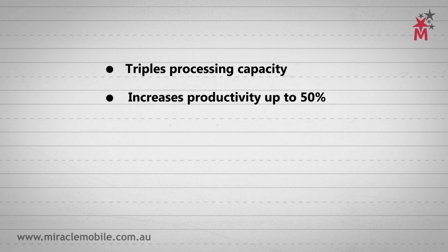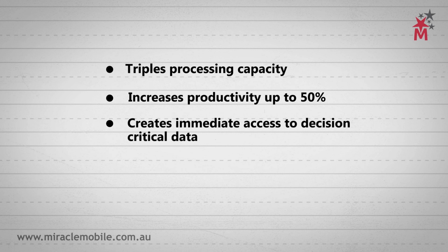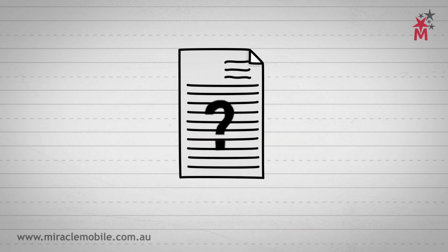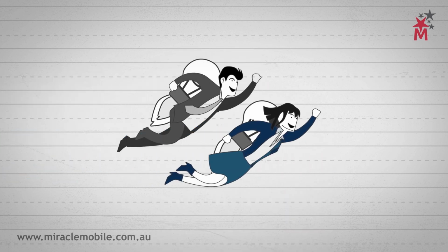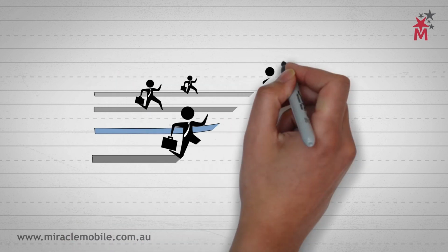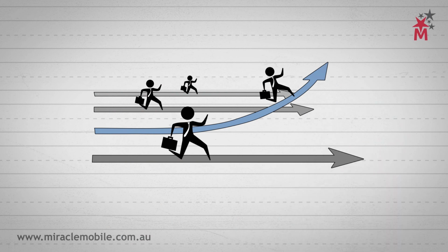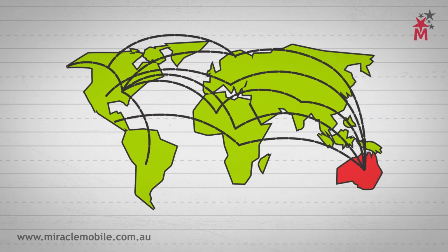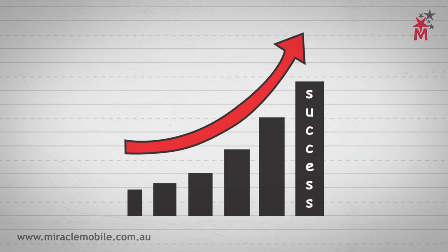By going paperless, a company triples processing capacity, increases productivity up to 50%, creates immediate access to decision-critical data, and reduces storage costs by up to 80%. So how do you make the business case? Start by questioning the assumption that paper is essential for compliance. Leverage existing business improvement initiatives and demonstrate how going paperless can augment performance. If you are to remain competitive and profitable in a mobile, digitally enabled and geographically dispersed business, paperless initiatives must form a part of your long-term strategy.